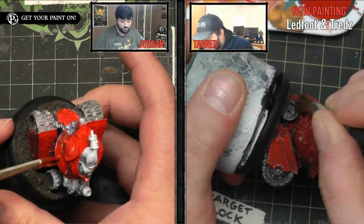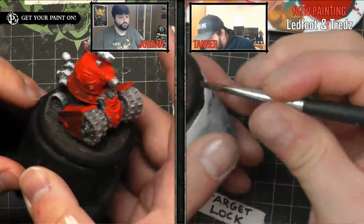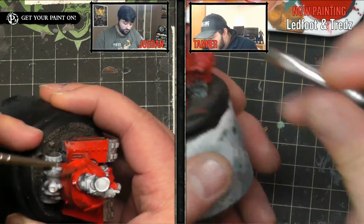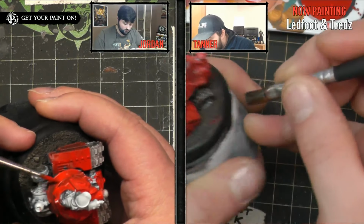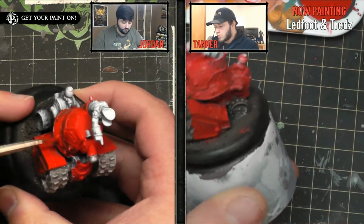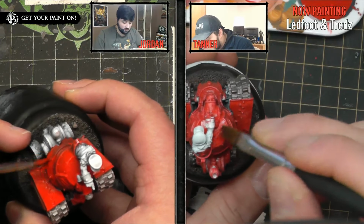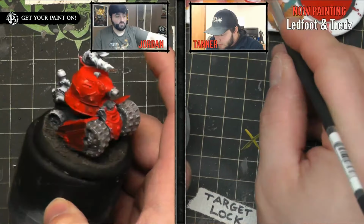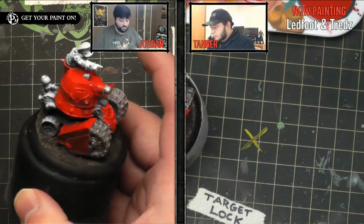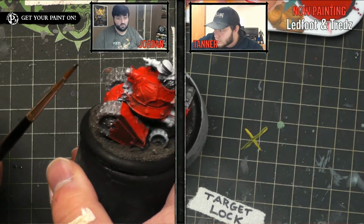So, how are you looking over there, Tanner, with your red highlights? Is that all coming along? I am going to be jumping into that in just a second. I'm trying to get the back wheels here. I'm just finishing up. What kind of brush are you using to put those on there? I'm just using a size 1. It's pretty much the brush that I use for everything. I was using a bigger brush to lay down the initial base coats, just to get paint on the model, and then I usually do my refine work with this size 1.